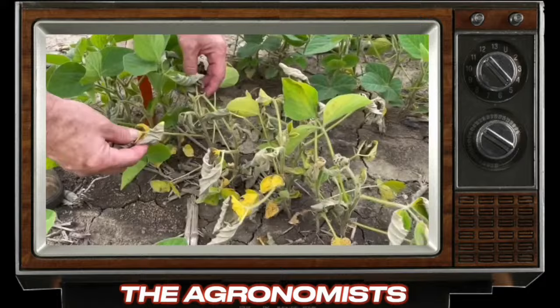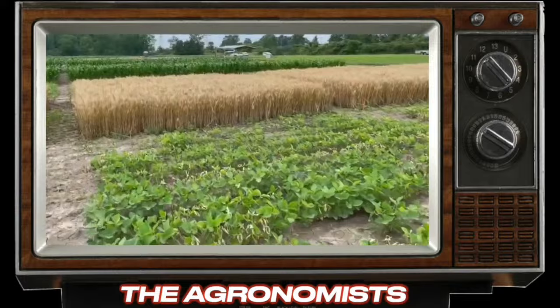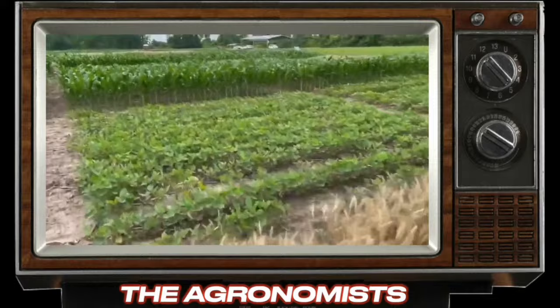So what are we seeing here, Albert? What's happening after that rain? Yeah, we're fortunate here that we've got long-term rotation plots. These are run by Dr. Dave Hooker here at the University of Guelph. They've been established for over 30 years, looking at different rotations of corn, soybeans, and wheat. Here we've got two different rotation systems. The one on the left is a soybean-wheat rotation and a soybean-corn rotation.